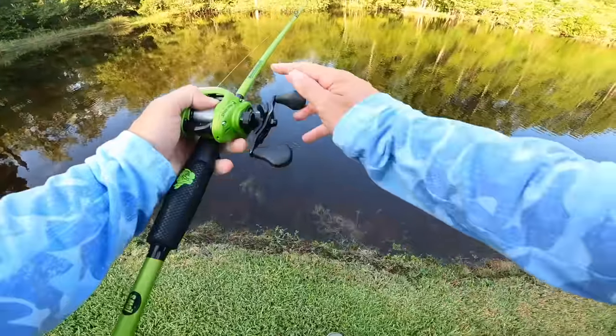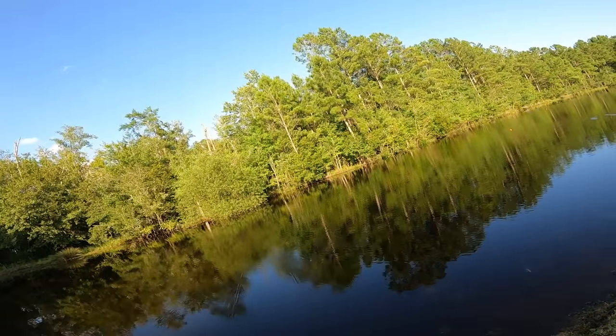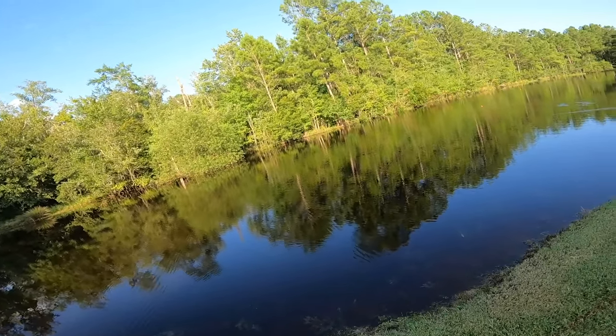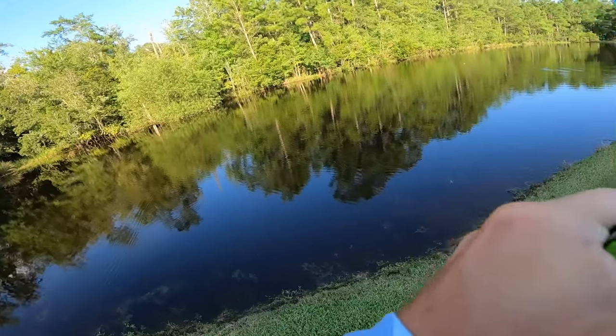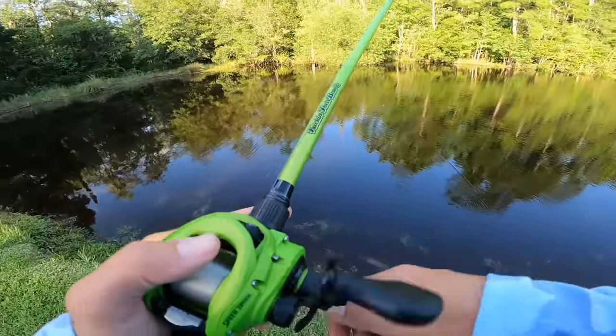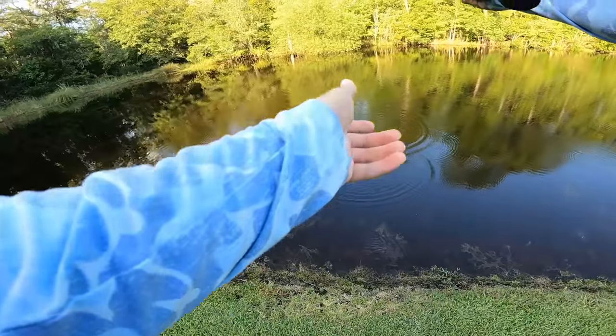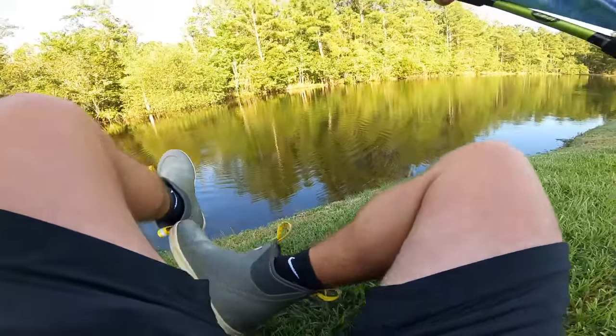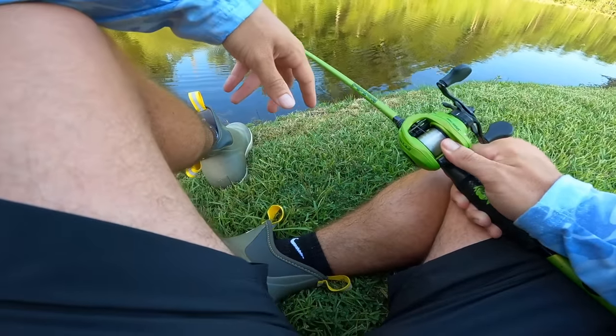My rod. There we go, boys. That's a big one. Let's go. Oh my God, he just came off. Oh, that was a big fish, dang it. Oh no, I had him hooked.